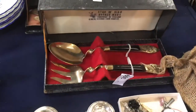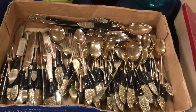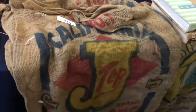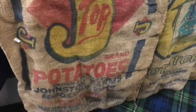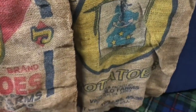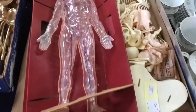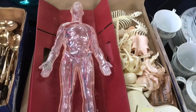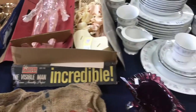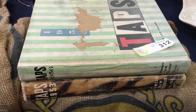Sterling candle holders. This is a nice Indian brass flatware set. It has a $25 reserve on it. Potato sacks, nice advertisement pieces. Some vintage taps, yearbooks coming up. Well, that's the next item. Renwall Visible Man model. There are your taps, yearbooks.